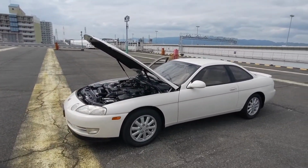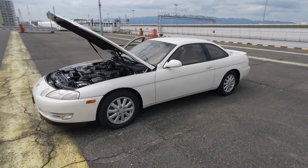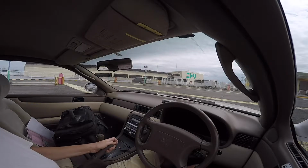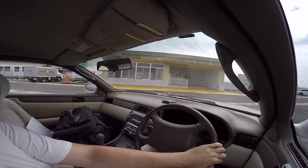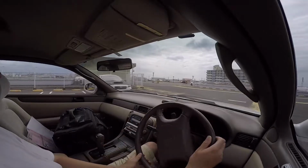All right, let's go for a little test drive now. Test drive. All right, let's get out of Super Autobex parking lot. Back on the road.